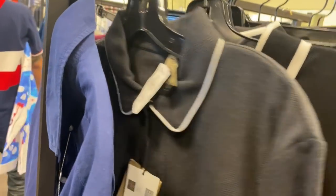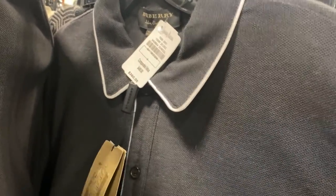I have these Burberry tops. The thing is, I don't think these retail for $360. These retail for a lot less.